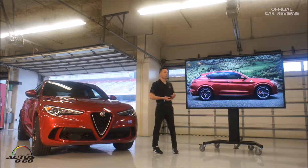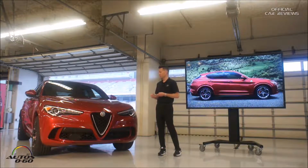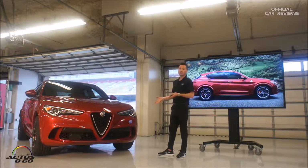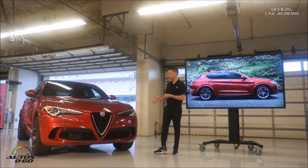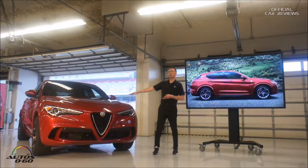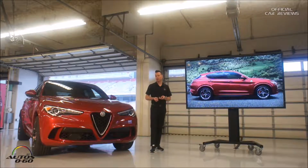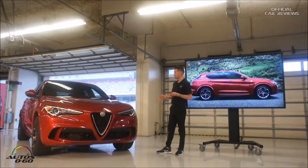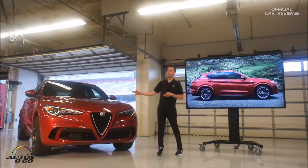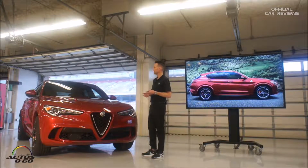Let me walk you through a couple of things that make this vehicle unique compared with other Stelvios: the unique front and rear performance fascias, aggressively styled. We have hood vents on top that suggest there's something maybe a little bit hotter underneath the bonnet. At all four corners, you have heritage-inspired 5-hole aluminum wheels, which are 20 by 10s in the rear, 20 by 9s up front, all wrapped in Pirelli high-performance tires.